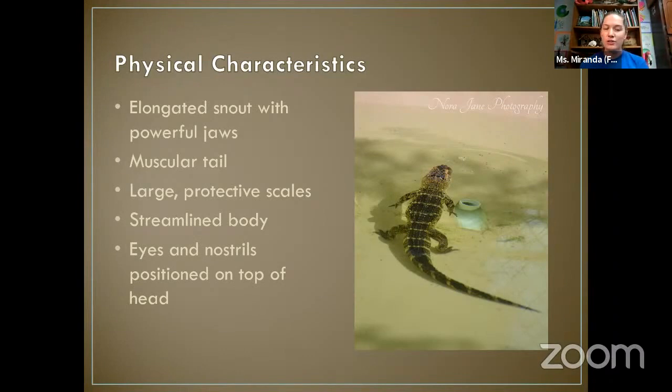Their eyes and nostrils are positioned on top of their head, making them the best water hunters because their entire body can be submerged under the water, and all that pokes out are their eyes and their nostrils. Because while these guys spend a lot of time in water, they do need to breathe air.